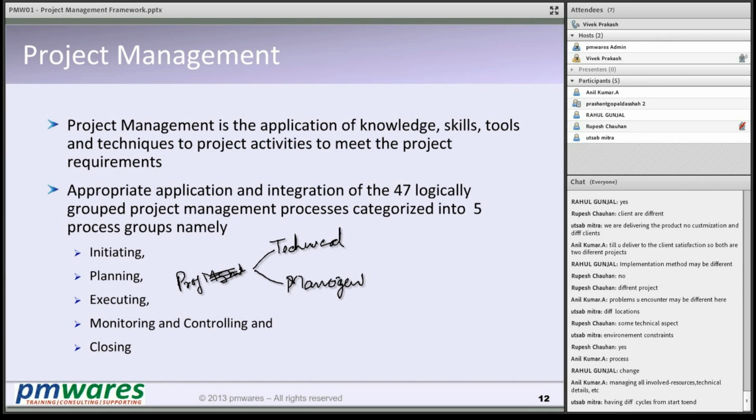Having different cycle from start to end. Okay. See, look, every project has normally two types of activities. One is technical, the other is managerial. For example, building an architecture, doing a design, or construction.